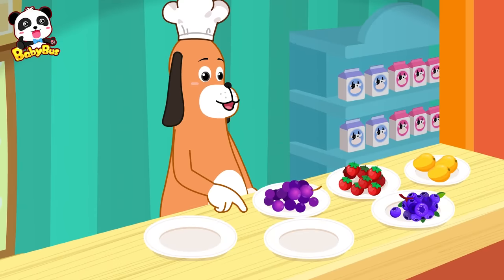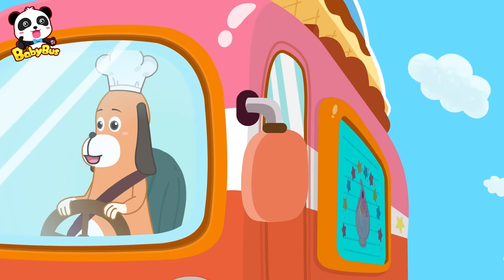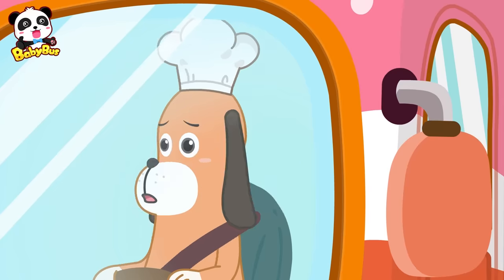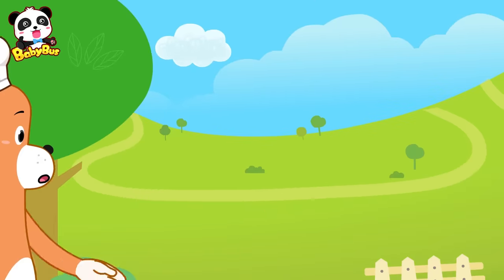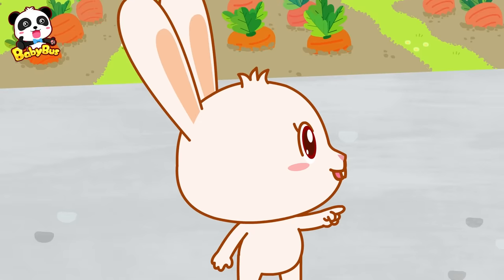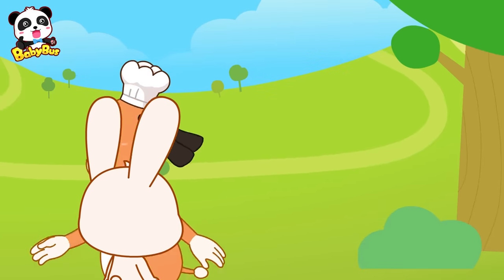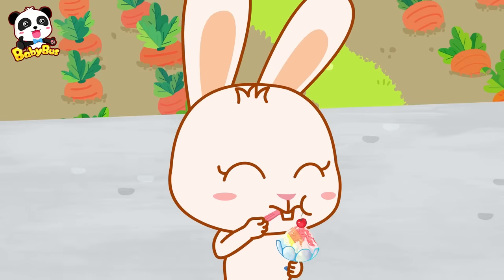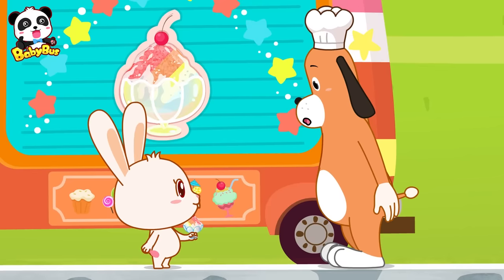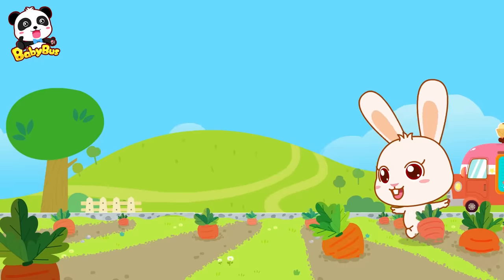And now orange and green. Let's go ahead and find them. Huh? Dessert truck! Wait! Huh? Huh? Momo? That looks so yummy! It's shaved ice. Hold on, please. Carrots? Yes! Here, have some carrots! Huh? Carrots? That's right! Carrots are orange!